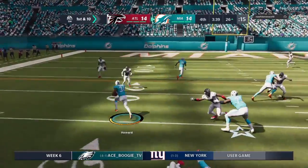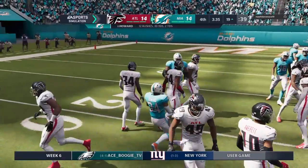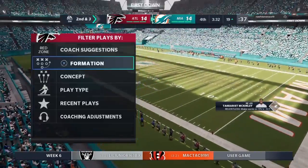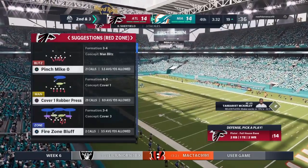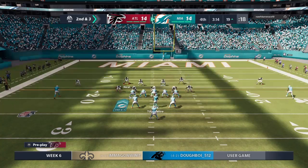They'll run on 1st down. It's Howard. A little second effort there on the strong run. And then drop just inside of the 20. It's a 7-yard carry to set them up with a 2nd and 3. 7-yard pickup brings up 2nd and 3.